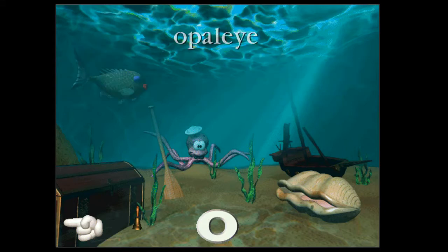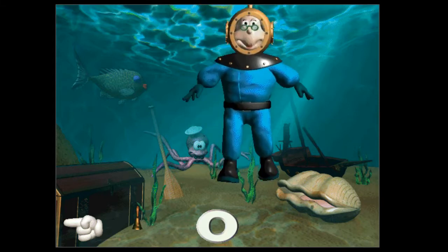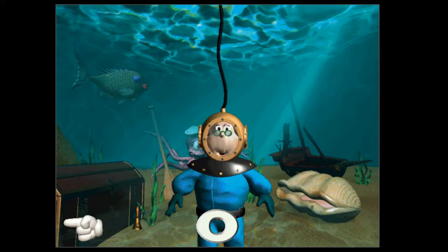Opali. Opali is a kind of fish that lives in the ocean. If you want to know more about a word, click on the letter at the bottom of the screen and use the hand to go see some garbage that has been dropped in the ocean.